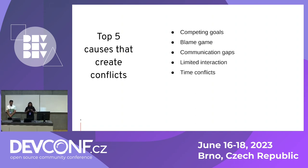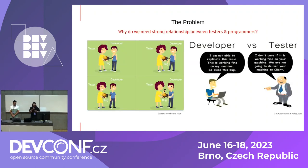So these are the top five causes which create conflict, as per my experience. And this is a very basic scenario. You can relate to where the tester says, it's working on my machine, and the developer says, no, it's not working, you are wrong somewhere. In another image, the tester gives a bug to the developer, and the developer says, no, it's not a bug, it's a feature, it's an improvement. So yeah, this is how it works.